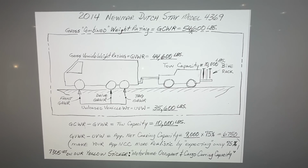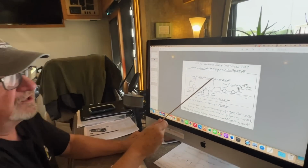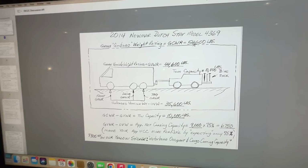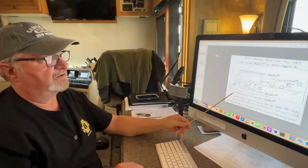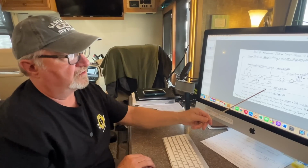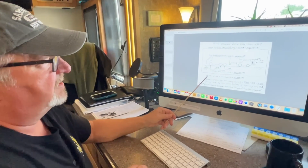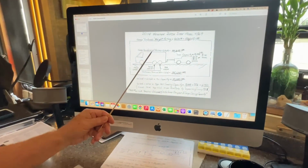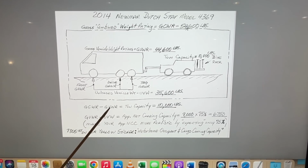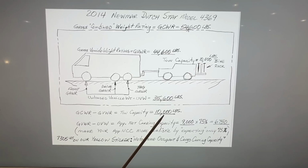If you don't violate any of the axle ratings and you have things distributed enough, you could actually go up to this point. Now, isn't it coincidental and simple? If you look down at this line here, if you take the whole shooting match, the combined weight, and you subtract the maximum weight that it will allow the RV to be, that in fact it says, hey, that's what you got left over, Mark. Your tow capacity is 10,000 pounds.